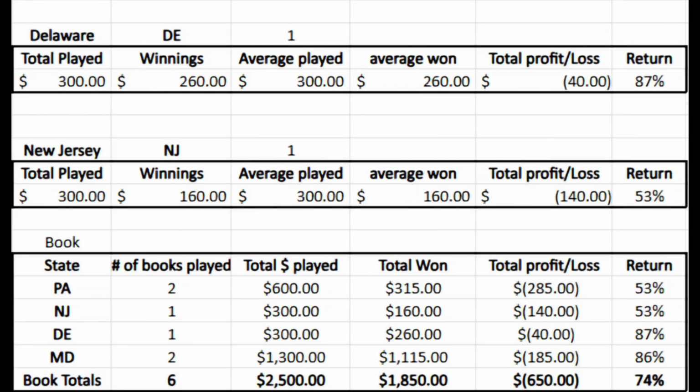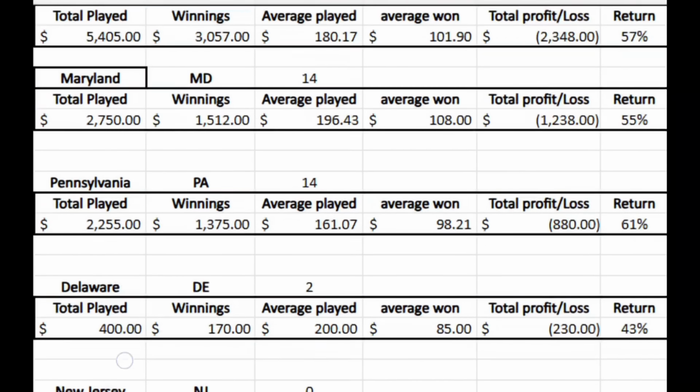So let's take a look at the April spending. All right, so same breakout here. April, we played $5,400 for a 57% return. So April was not a great month by any stretch of the imagination. Pennsylvania and Maryland, I played about the same amount of sessions for each state, but the percentage on the return were very different. Pennsylvania actually eked out a little bit more, which was surprising to say the least.